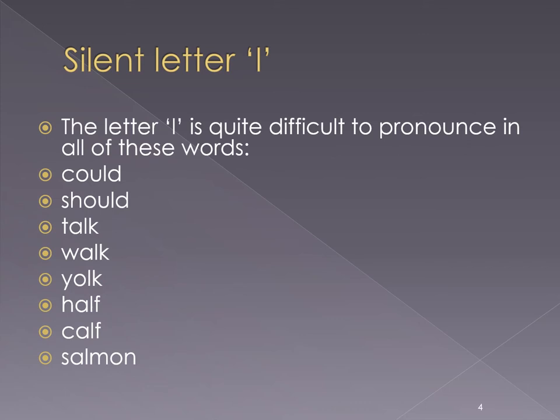The next silent letter we're going to look at is the silent letter L. The silent letter L is quite common in English. Have a look at the list below. There are a lot of words in English that have a silent letter L in them. The rule to identify the silent letter L is a bit of a cheat because the letter L is quite difficult for us to pronounce in these words. This makes it easier for us to identify that the letter is silent. Ready? Let's try saying these words.